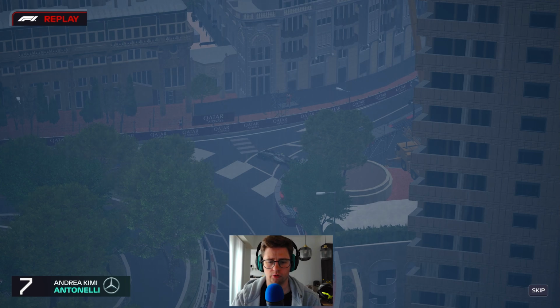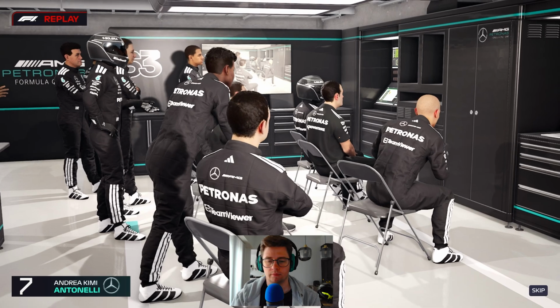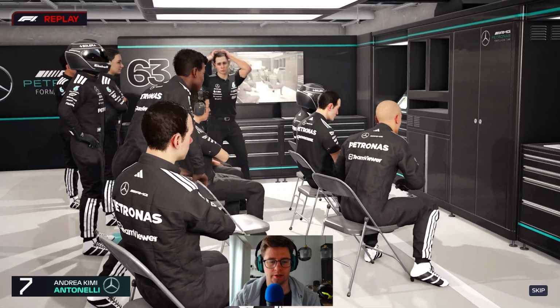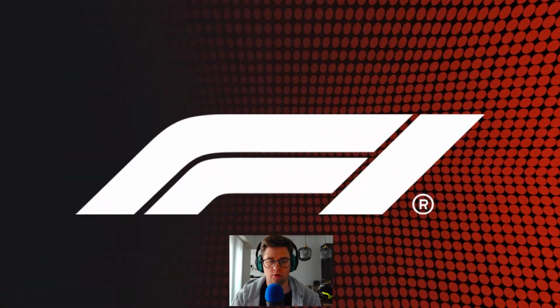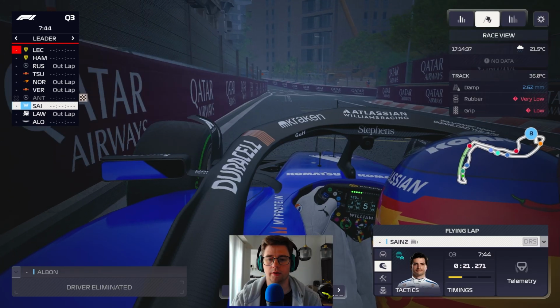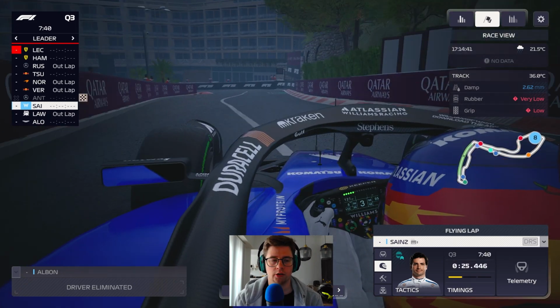Is that the first corner he went into? It kind of looks like it, right? Or is that Mirabeau? Is that Mirabeau, after the casino, where he crashed his car? But that is, I mean, positive for us. Let's hope he's okay, but positive for us. All right, heading through Mirabeau. Yes, this is where Antonelli crashed the car.